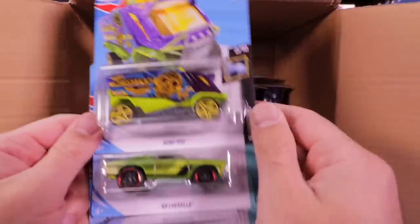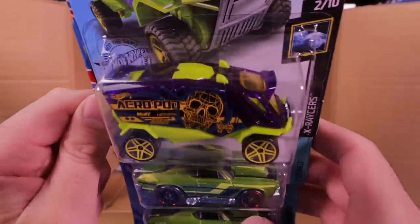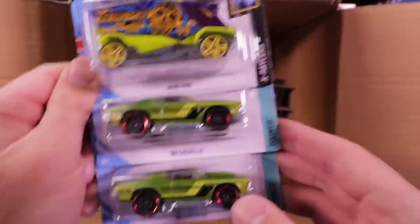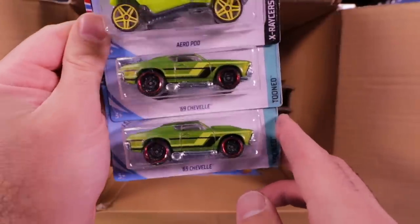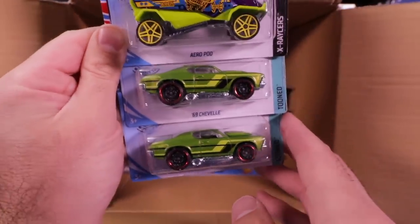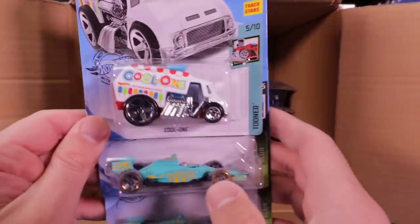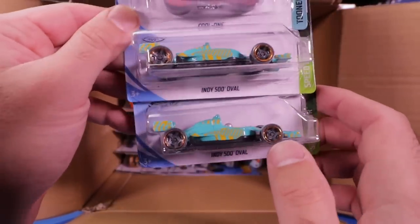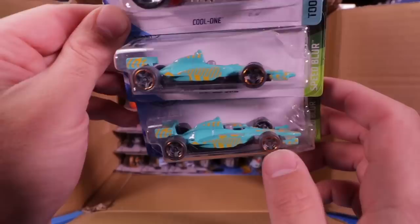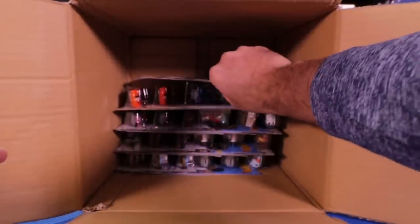And we'll go to the top right there. We've got the Aeropod. Very interesting casting. It's kind of like a Moonwalker car or something. And the 69 Chevelle. And that's an interesting looking tuned casting variation of it. Tuned version of the 69 Chevelle. Moving up to the top right there, we've got Cool One. New colorway of that. And a brand new colorway of the Indy 500 Oval. I love this casting. It's one of my favorite Hot Wheels castings. Indy 500 Oval. There we go.